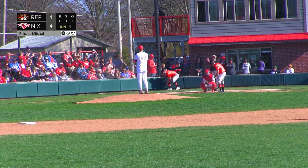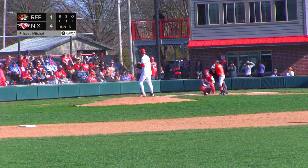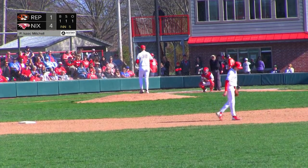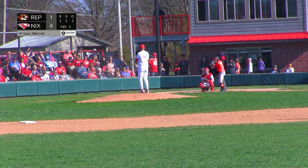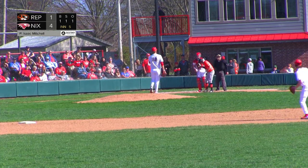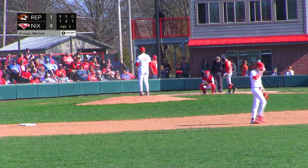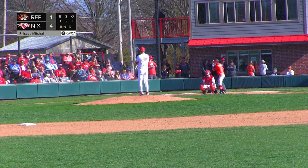And a swing and a foul ball by Potter to start off the at-bat here in the 5th inning. That one is high and outside on a fastball. 1-1 to Potter. Swing and a miss by Potter, and it's 1-2. And that one he kind of flew off the ball with his eyes as he took a hack at it. 1-2.